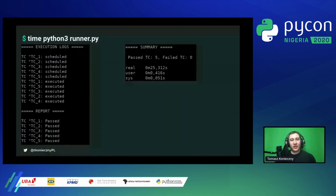But here is the example output. I executed just 5 test cases to make it more readable. Otherwise, if I executed 500 of them, it would be completely unreadable. So we can see test cases from 1 to 5 marked as scheduled. Then they are marked as executed. We can see that the order is slightly different here because it's concurrent execution, so these functions finish at slightly different times. Then report: every single test case passed.